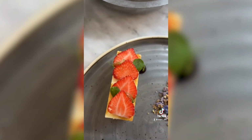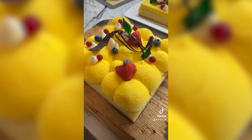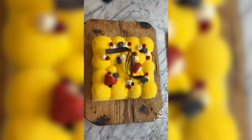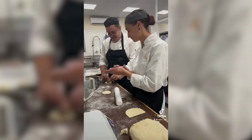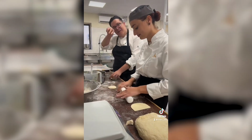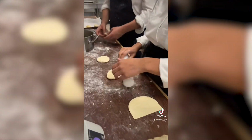And apart from the plated desserts, we also had other options like gâteau, which Craig was in charge of today, which consisted of a white chocolate and lemon mousse. And then for tart, we had an apple tart, and Laura and Ivan were on the bread for today. They made some amazing onion and blue cheese focaccia. And of course, we also had petit fours, which I forgot to take a video of.